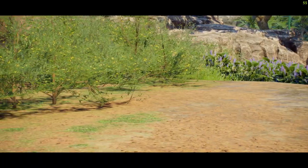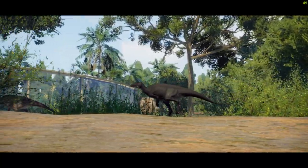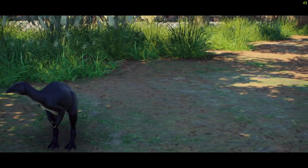So one of the three babies, as you can tell, is melanistic. So that's kind of cool. I kind of like the little bit of patterning that shows up near the base of his tail. And there are the other two.